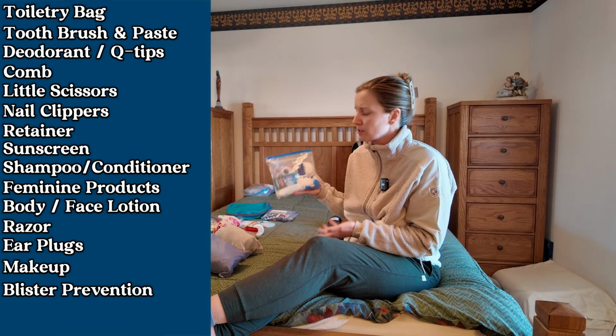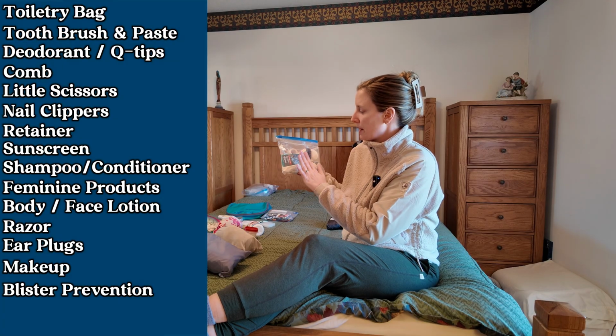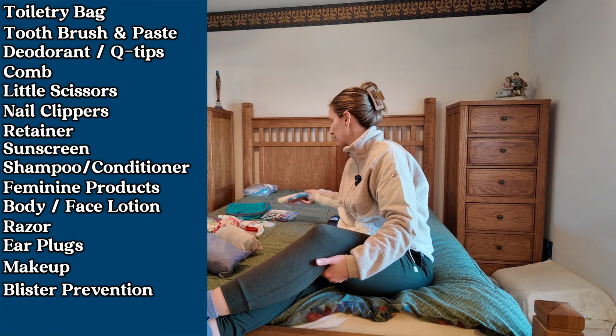But these are things that I didn't know if I could find in Kathmandu, so I'm gonna bring them with me, which is Vaseline, which is excellent for preventing blisters, some Compeed, and some moleskin. So just some blister items that I'm gonna be taking with me for the purpose of base camp.